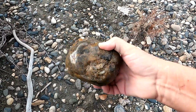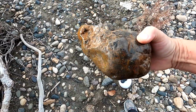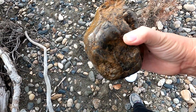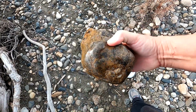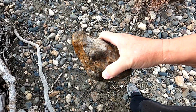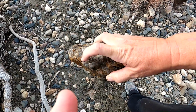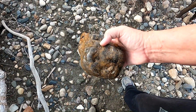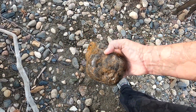This is a jasp agate. I left one of these behind. I think this one is too big for me to carry. I mean, I could carry it, but I think it's too big for me to choose to carry, just because it looks like it doesn't have real clear stuff in it. It looks kind of cloudy, and so that would diminish the look of it when it's cut.